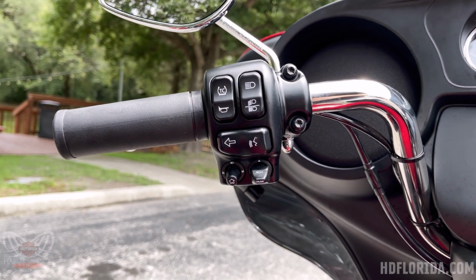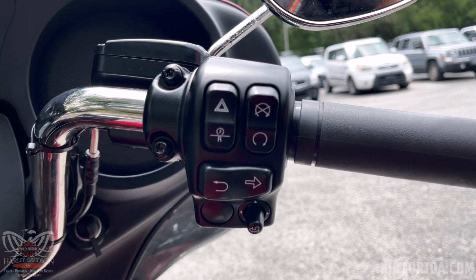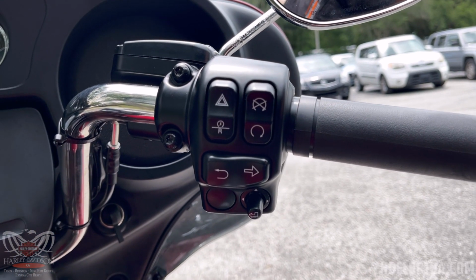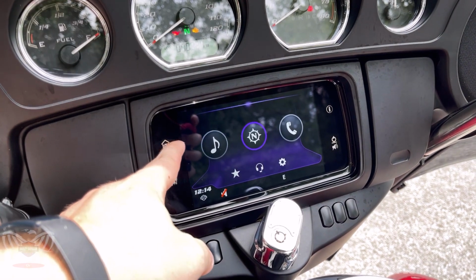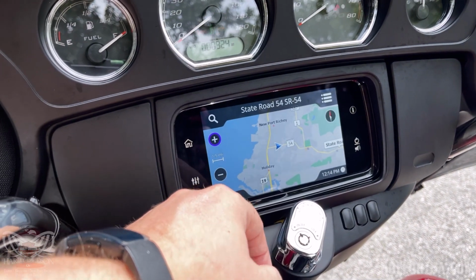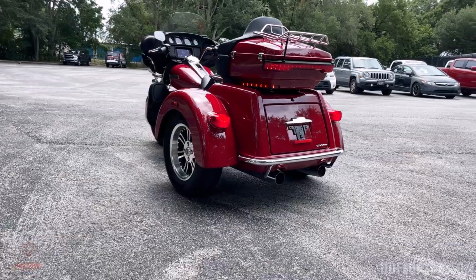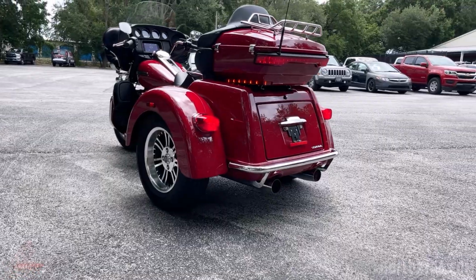This 21 Tri-Glide also has ABS. This Tri-Glide also has cruise control that comes standard on all the models, Bluetooth, a full liquid crystal infotainment system with all the customization quirks and queries you could ever possibly desire in a trike. Now this trike is the basis for all the upgrades you can ever really need.